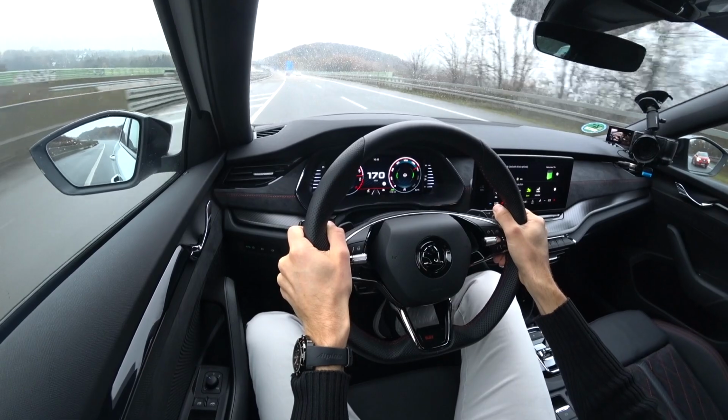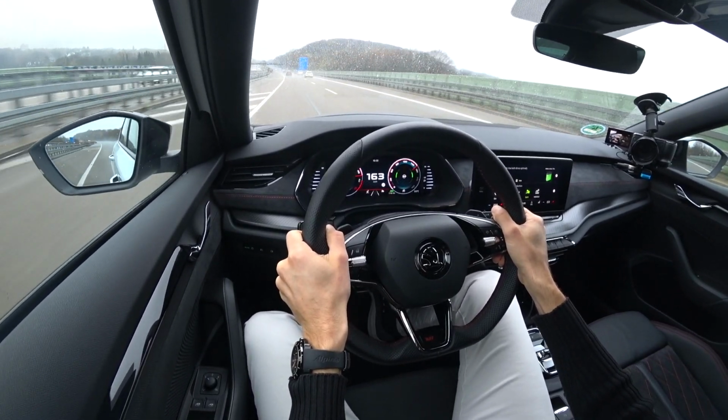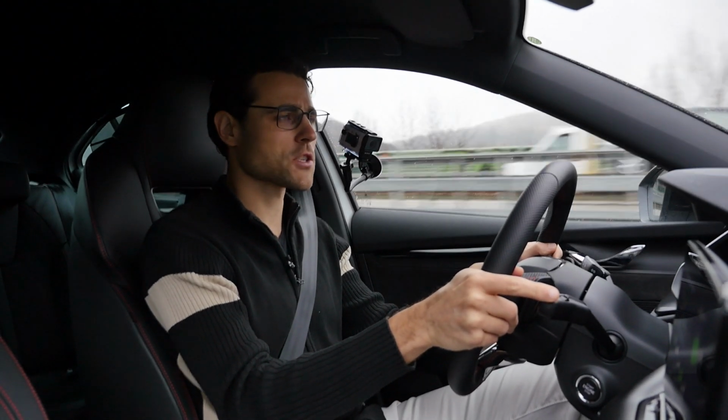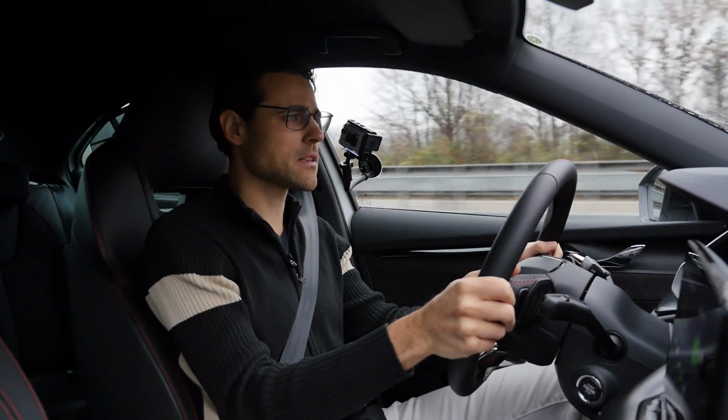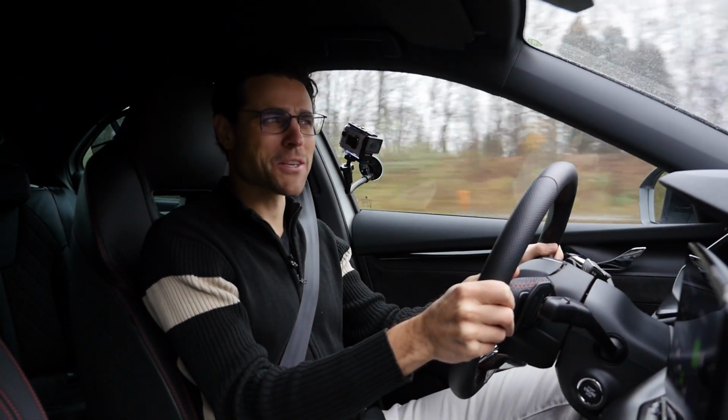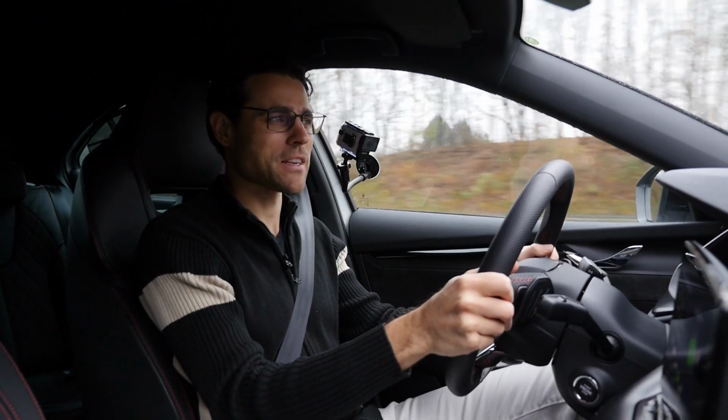That's 170 kilometers an hour. Good acceleration indeed, so about a half a second slower than the pure petrol engine and also the diesel of the RS. Interesting sound boost. I mean, this is not the engine you're hearing, this is a sound actuator.